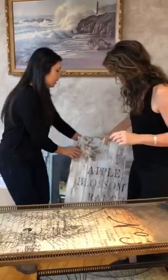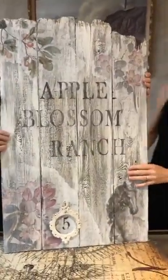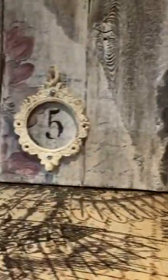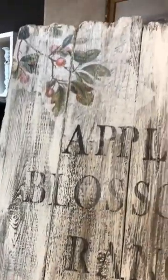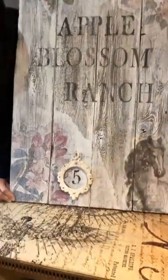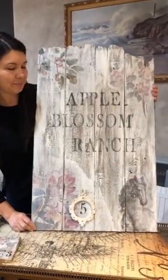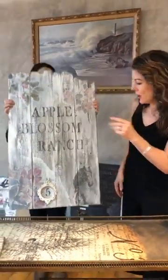This is a rather large one. This one has pieces of decoupage paper and some stenciling, so a little bit of found items. It's like mixed media almost. Totally. We've used the decoupage, we've used the Iron Orchid stamps, a found piece, and of course Annie Sloan chalk paint, which is incredible. That was the base for all of them.